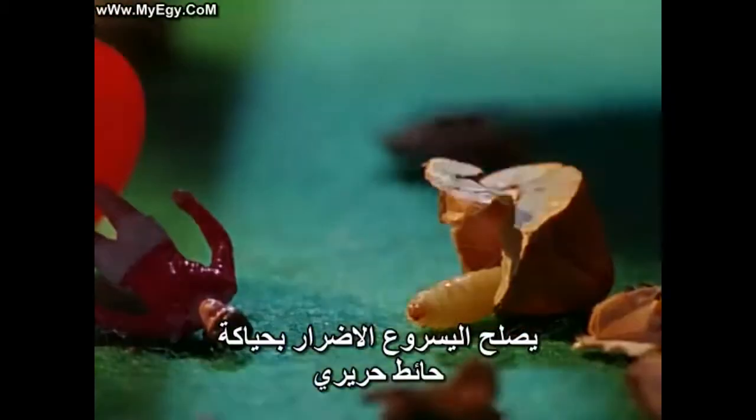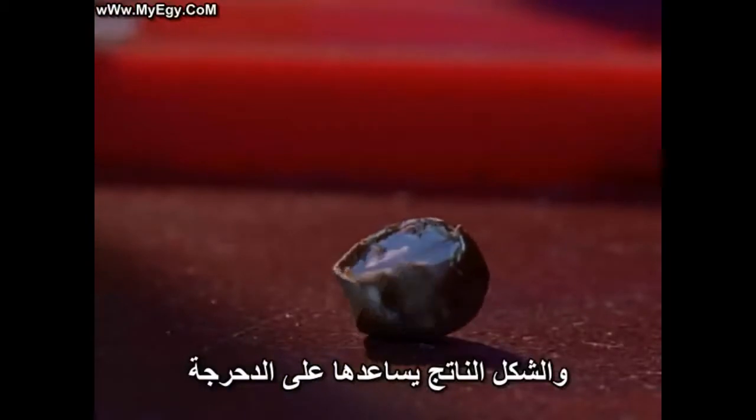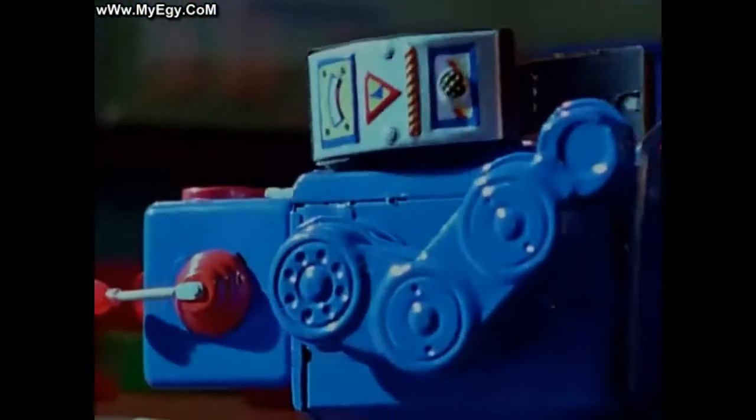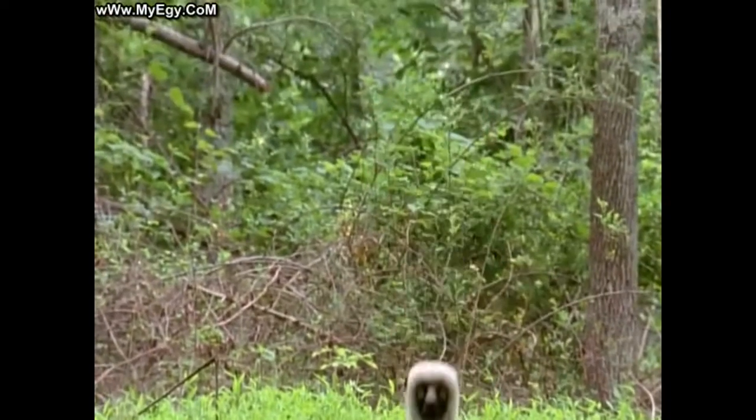The caterpillar repairs the damage by weaving a silken wall. It grips onto the silk wall when it leaps, and the shape of the bean helps it roll. For weirdness, the Mexican jumping bean is hard to beat. But Shafaka lemurs from Madagascar turn leaping into a surreal ballet.